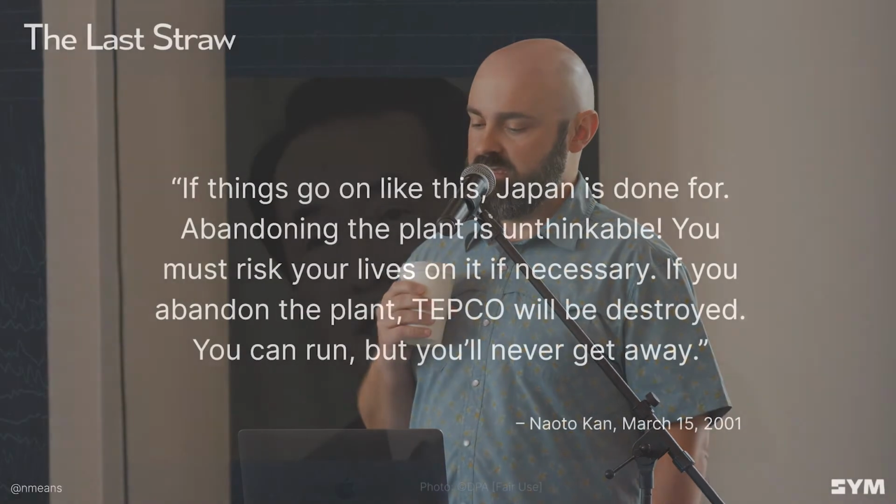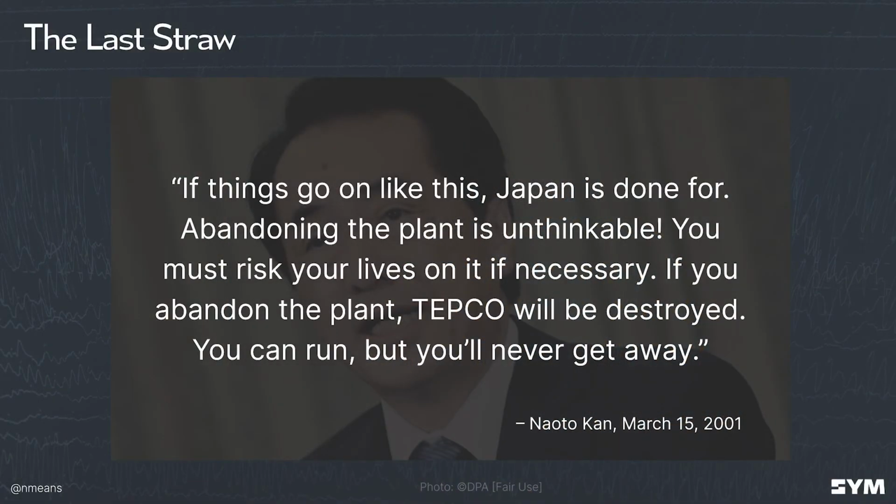Despite knowing that there was never any intention to abandon the plant, Kan carries on in the meeting like there was. "If things go on like this, Japan is done for. Abandoning the plant is unthinkable. You must risk your lives on it if necessary. If you abandon the plant, TEPCO will be destroyed. You can run, but you'll never get away." To a room full of people who had just decided to sacrifice their lives, if necessary, to keep the plant from exploding, Kan said, "You can run, but you'll never get away."